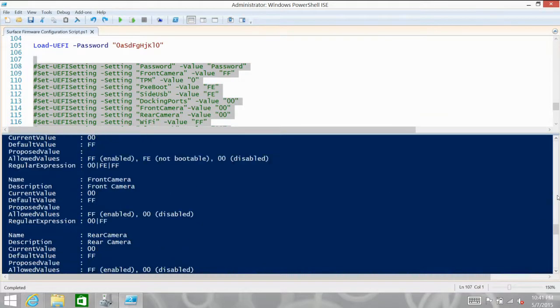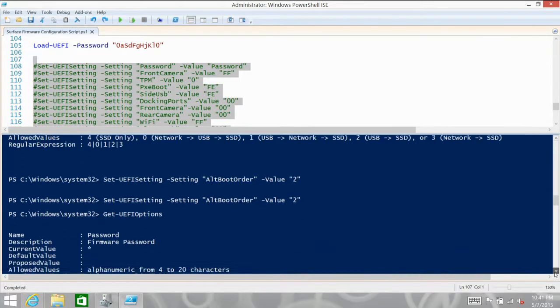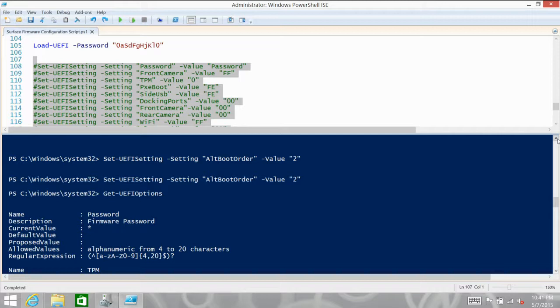So one of the questions that comes up is, what about password? Because that is one of the fields that you can see. If you look, it has a current value of star. So even if they run this and get this cool PowerShell script, they're not going to be able to see what the current password is. It'll just show a star.